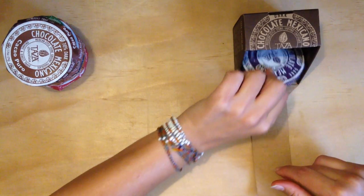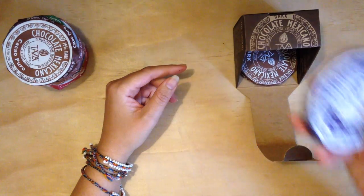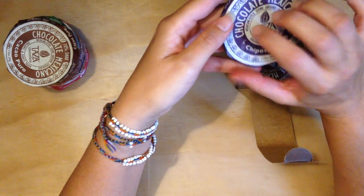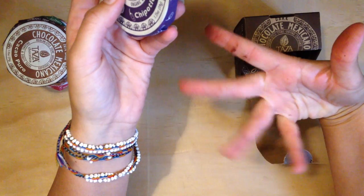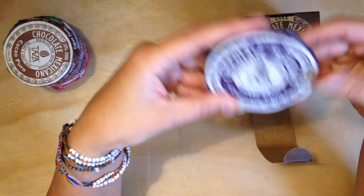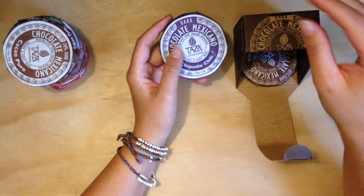On to the chipotle chili. I can see I have chocolate flecks all over my hand. I'll just have to clean that up later. That looks bad. I'm just gonna keep getting chocolate on my hands, so I might as well just clean it up after.